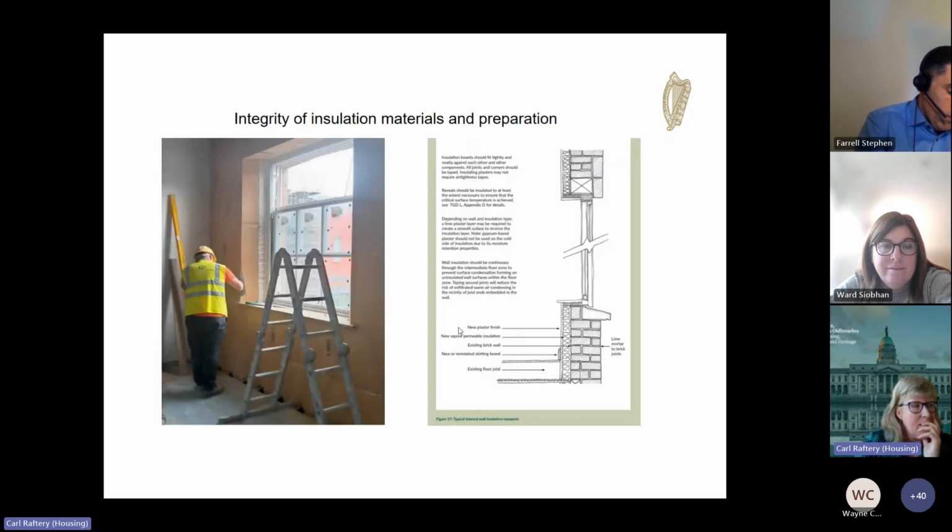There's another detail where the cornice is left at the top of the wall and the insulation is feathered up to it. So that's another idea for maintaining an existing cornice if the decision has been made to put in internal insulation of the wall. There is a detail showing how you can retain the cornice and replant any picture rails on the insulation.